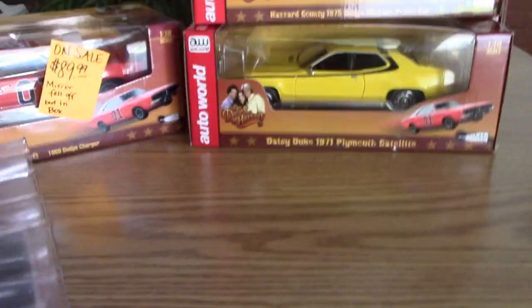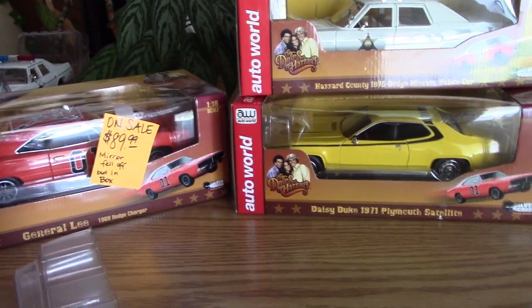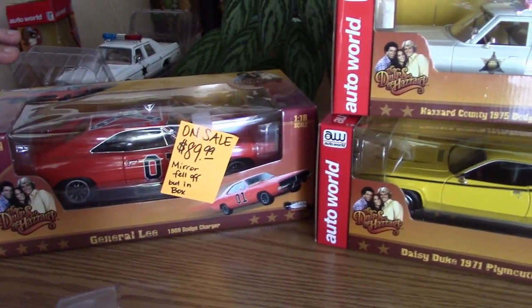Probably never opened some of these boxes until today. Did you get them fairly recently? It's been over a year now. I mean, it took me a year to get all of them. I didn't buy them all at once. You know, just like this one here.